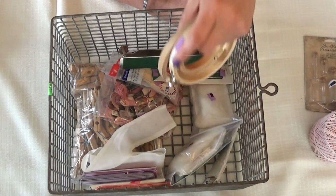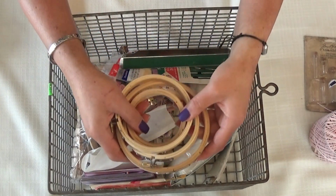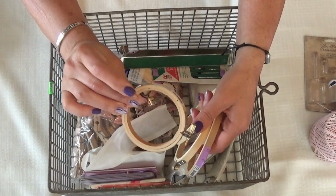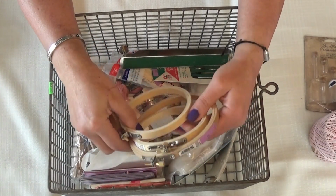And then embroidery hoops, as I mentioned before, I like to grab the embroidery hoops I come across that are wood. I think these tiny ones are so cute. Like this was 39 cents for this. I mean, you just get really good pricing on these.